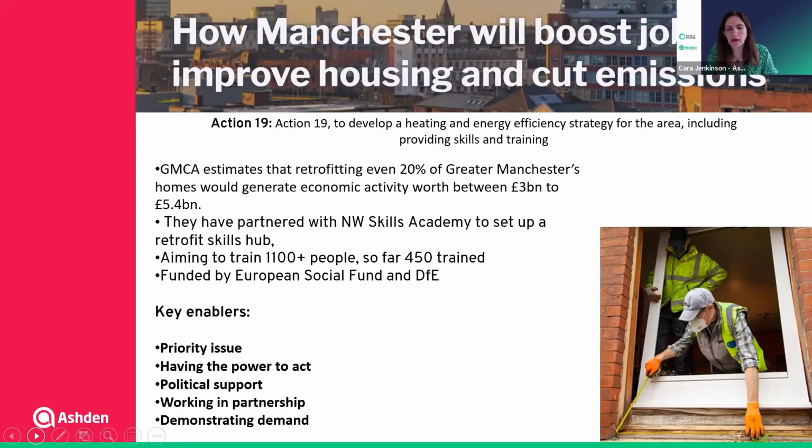In terms of what has enabled that policy to work, retrofit is an absolute priority issue for Greater Manchester. Most of the city's emissions come from buildings. And they've been able to act because of the greater powers that they have through their devolution deal. They also have huge amounts of political support from Andy Burnham. It's something he mentioned in his manifesto in 2019, and he's very hands-on in making sure that this gets delivered. And I think the other key is really working in partnership, so working with different colleges, the university and private suppliers as well.